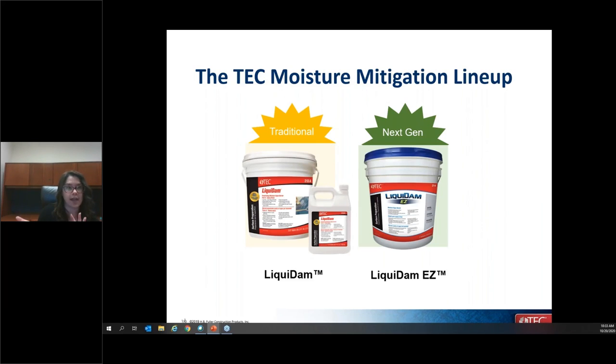So just kind of a quick recap. You've got kind of 2 different options in the tech lineup, at least when it comes to moisture mitigation. You've got both your traditional epoxy and then also your next generation, that water-based product that's a little bit more user-friendly, environmentally friendly water-based product.